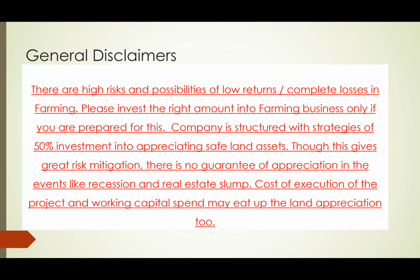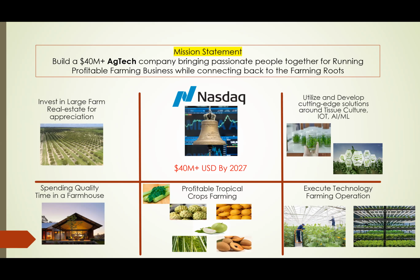As you know, we don't get sitafal, we don't get mango very easily within the US. The reason for that is they are very highly perishable, and getting them all the way from India to here.